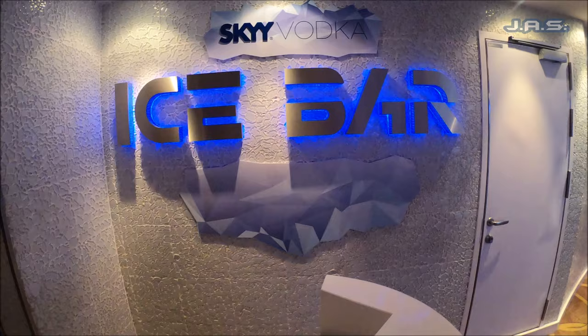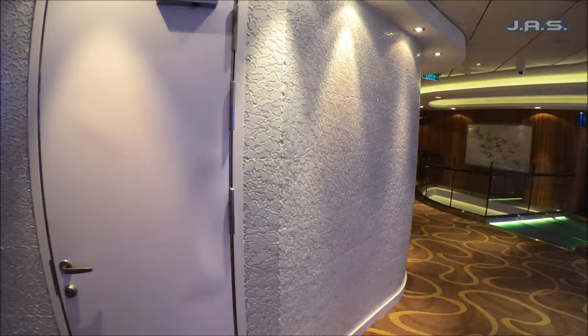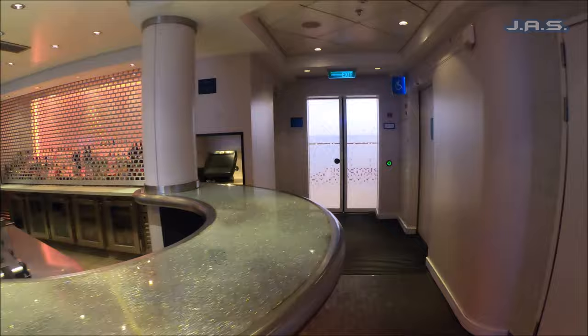Alright, so that's the ice bar. Like I said, I'll cut in some videos, but they give you your little jacket. It's like putting on a poncho, basically. You put it on, and then you walk inside, and then I believe it's 19 degrees in there. So of course, after I was done with that, I definitely came and got a drink, because I needed it. So here's another bar that you have, and this also has outdoor access. So let's see what it looks like outside.